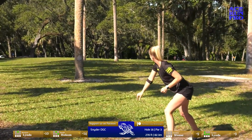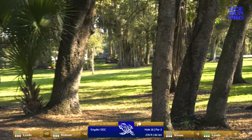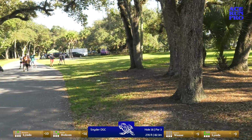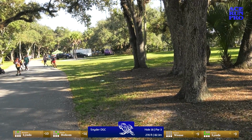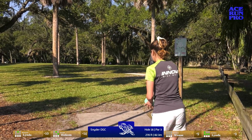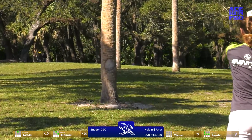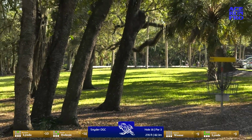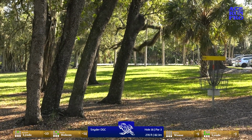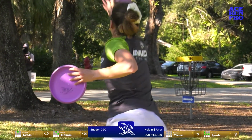Morgan with the sidearm. She's throwing the flex. It's going a little bit right. And she's in bounds. Just going the backhand route. Going right at it, more like it. Looks like it flipped up quite a bit. She may need to put a new one of those in her bag. I feel like that has flipped up a little extra for her all weekend.